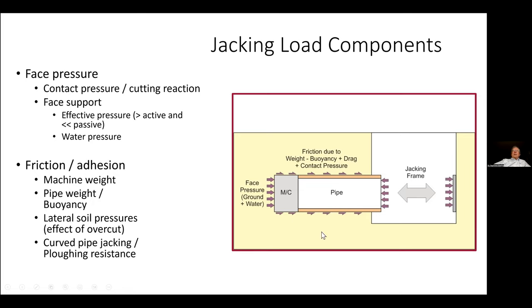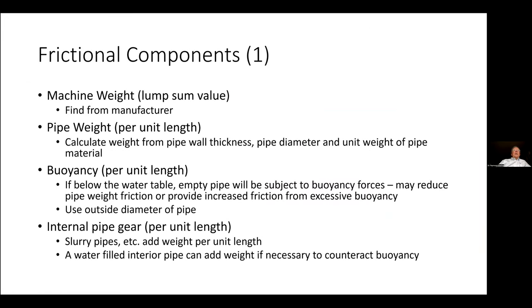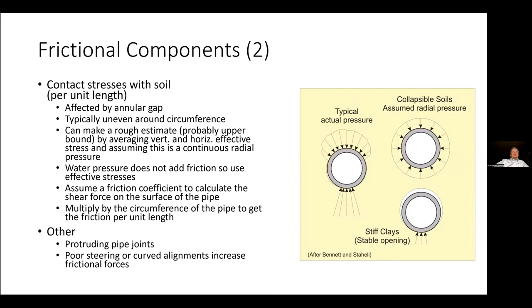Then if the soil is collapsing around the pipe, you are going to get lateral soil pressures on the pipe, and those are going to cause additional friction. So those lateral soil pressures are going to be affected by the amount of overcut that you make, and also by what you're doing with the lubrication mud that goes within the annular space. And then curved pipe jacking is going to affect that also. So this gives you a list of how you can calculate the frictional components. I think it's fairly straightforward, and you should have a copy of this presentation, so I won't go through these terms one by one. I just explained them on the previous slide.